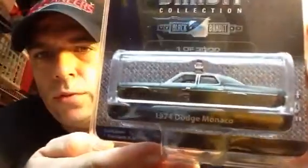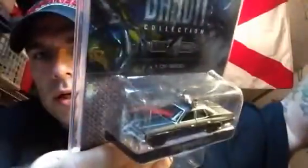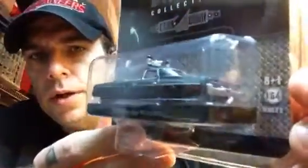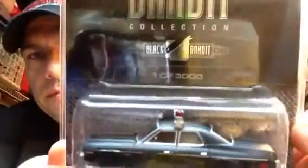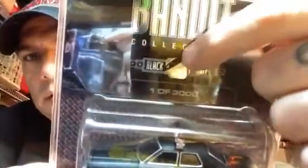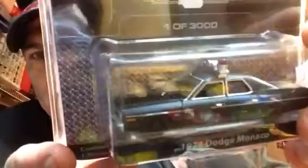I did find one of these. You guys know how I feel about my cop cars. Here's a 1 of 3,000 Black Bandit '74 Dodge Monaco. That thing is super cool, man. I got a little bit of glare on it. Let me turn this light down. That's super awesome. And you can tell 1 of 3,000. And see this Black Bandit logo? It's like a guy with a black scarf over his eyes. Yeah, you can't really tell because the glare's crappy.